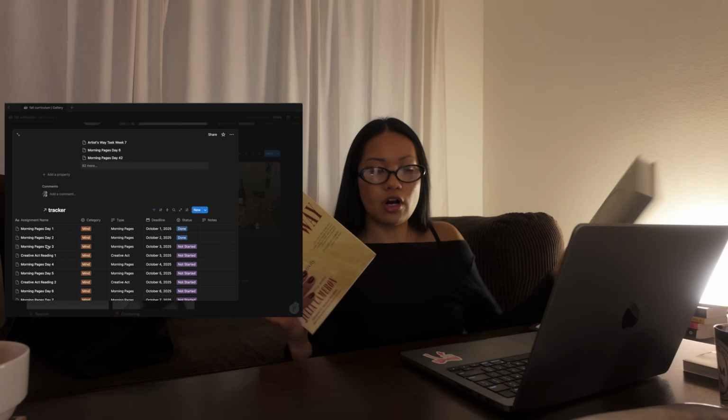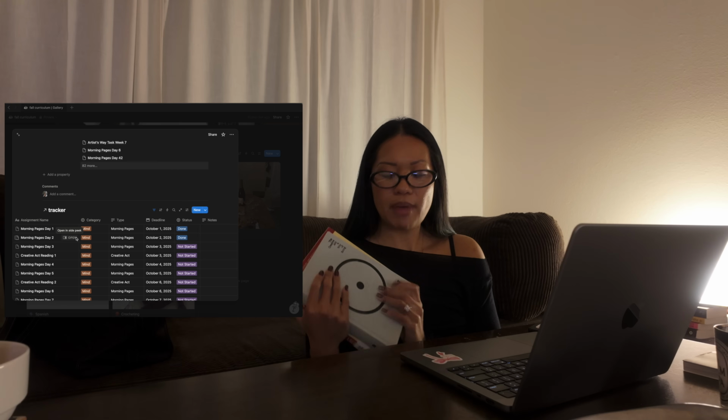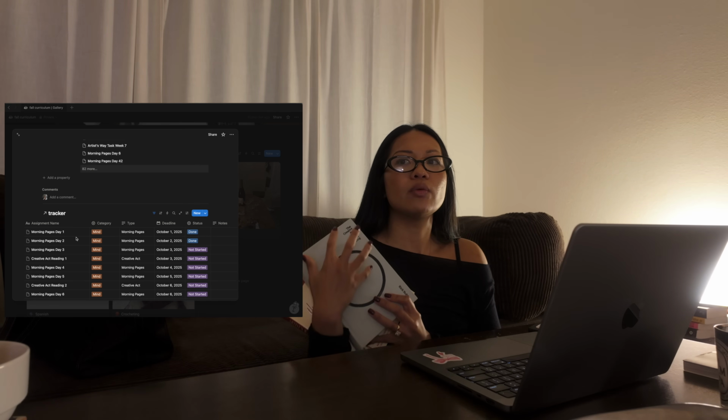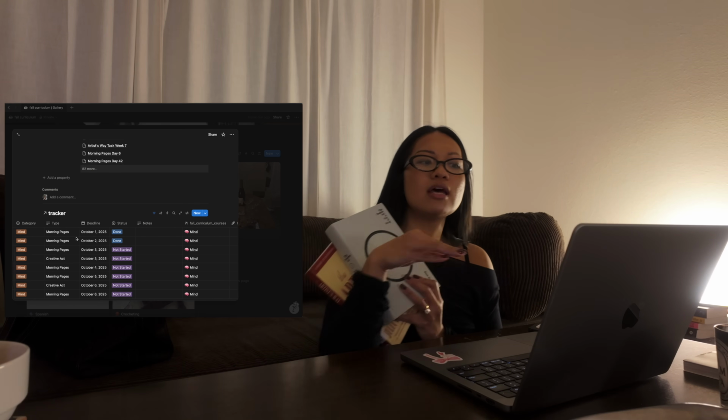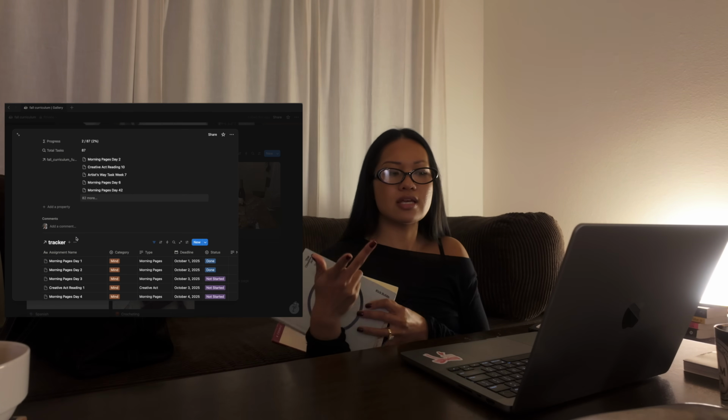And along with The Artist's Way, I want to also add in The Creative Act. I read it back when it first came out, and so I want to reread it to see what I resonate with now versus my past version of myself. And I also want to be more intentional with annotating and taking notes.